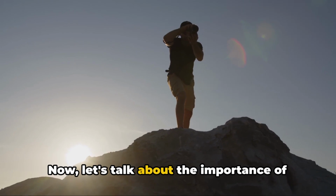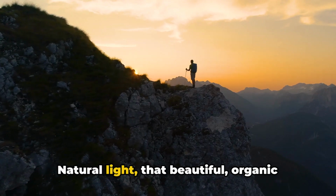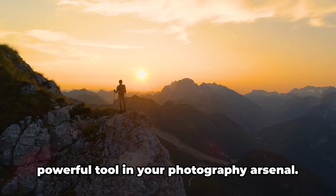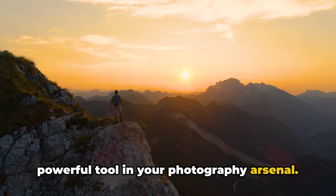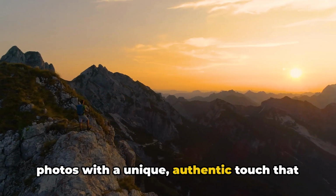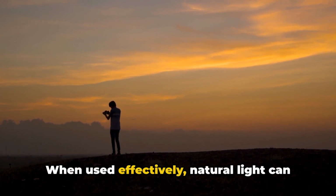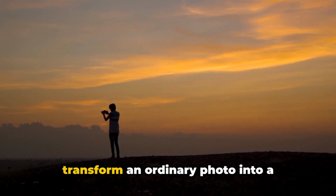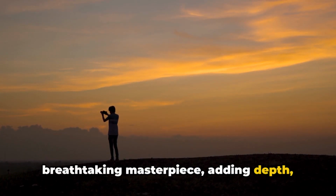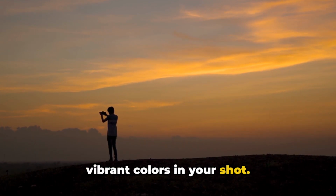Now, let's talk about the importance of natural light in travel photography. Natural light, that beautiful organic illumination provided by the sun, is a powerful tool in your photography arsenal. It's a paintbrush that can color your photos with a unique, authentic touch that artificial light simply can't replicate. When used effectively, natural light can transform an ordinary photo into a breathtaking masterpiece, adding depth, creating shadows, and bringing out the vibrant colors in your shot.